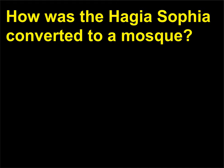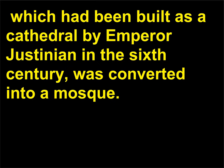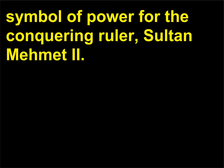How was the Hagia Sophia converted to a mosque? When the Ottoman Turks took control over the former Byzantine Empire, the Hagia Sophia, which had been built as a cathedral by Emperor Justinian in the 6th century, was converted into a mosque. The conversion of the Hagia Sophia was an important symbol of power for the conquering ruler, Sultan Mehmed II.